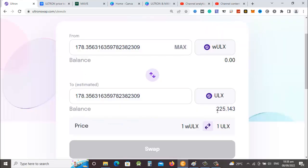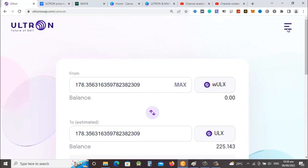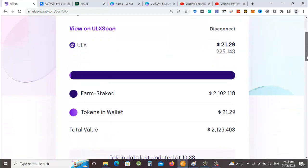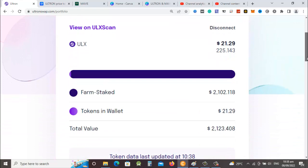All right, so there you are. You can see it. We now have 245 ULS coins in our wallet. So we are good to go. Let's check my portfolio, and then you can see it there. Boom. So you have 225. It was only 46. Then we added 178, and then we have what? 225 ULS. Tomorrow I'll add another 175, and every day this is passive income.